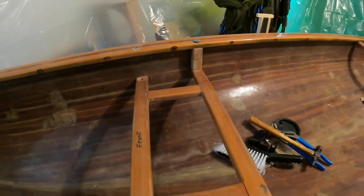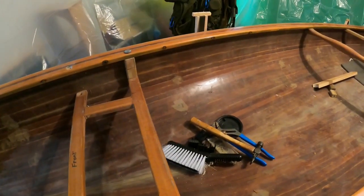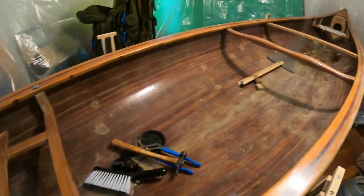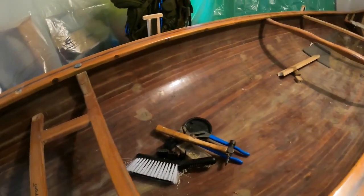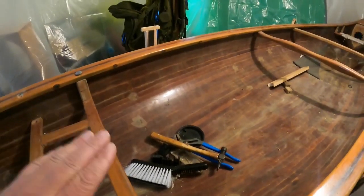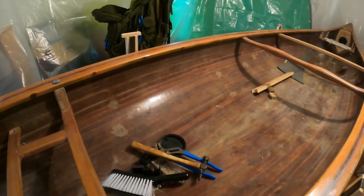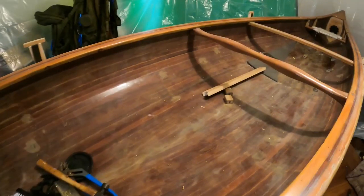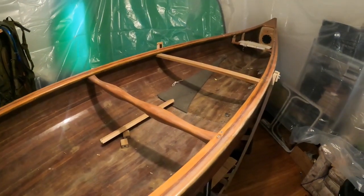And I will probably change the position of the front seat. There's not a lot of room here at the bow for the bow paddler, and if you're going to turn the boat round for a solo paddle, there's too much room between the yoke thwart and the seat, and it would be easier to lower the seat down and get your legs underneath if the seat was moved forward maybe another foot. So a bit of research due there about centre of gravity and the best position to put the seats.